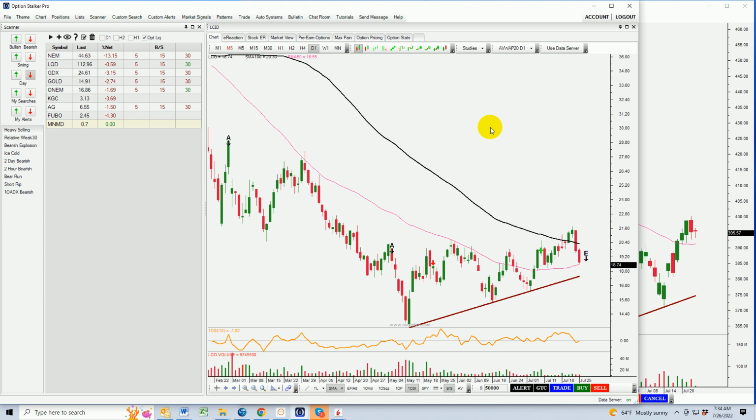We've got the FOMC statement coming up. So right now you should be keeping your trades fairly small because we can expect choppy price action Tuesday and Wednesday. Thursday, all hell's going to break loose. Tonight after the close, Tuesday, we've got Microsoft announcing and Google announcing.